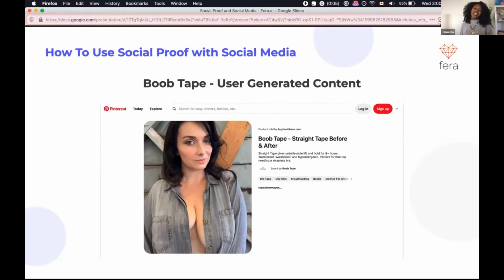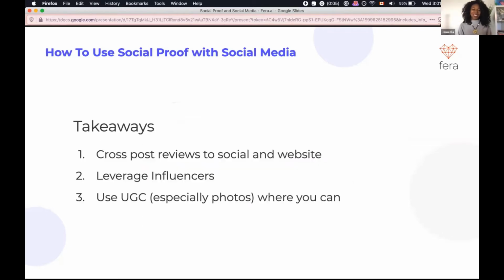And then this one, I had a lot of Instagram examples, but this is a Pinterest example where you can show people how to use your product. So again, this is Boob Tape, and you can find her video from the last event, which will be on Derek's YouTube channel. So here are 3 key takeaways.